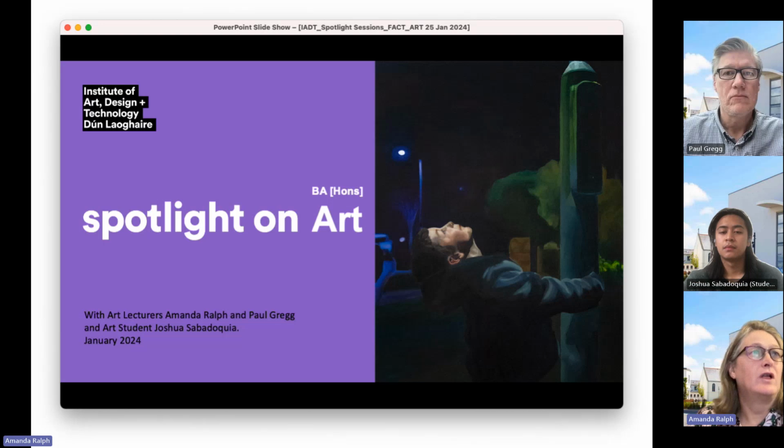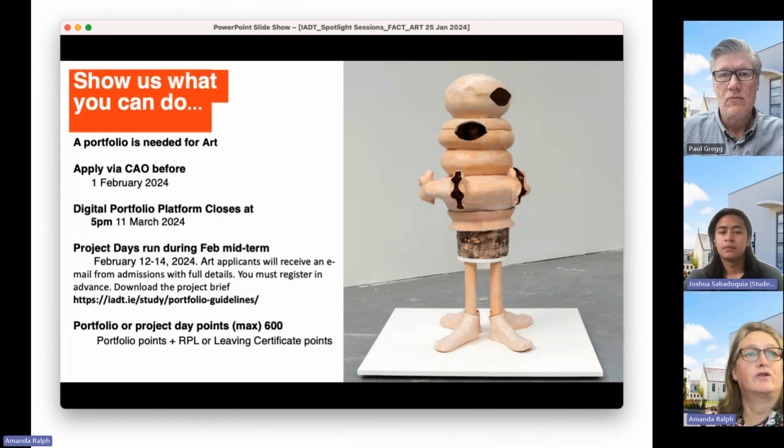I'm going to start off talking through this slide presentation and explain to you the structure of how you might go ahead and apply for the course. So basically, you need a portfolio for art. The deadline is very imminent. It's the 1st of February 2024. We have a digital portfolio platform, and that closes on the 11th of March at 5 p.m. So basically, you need to apply by the 1st of February on the CAO, and then automatically you'll be emailed from the college and invited to submit to the project days or to the digital portfolio platform.